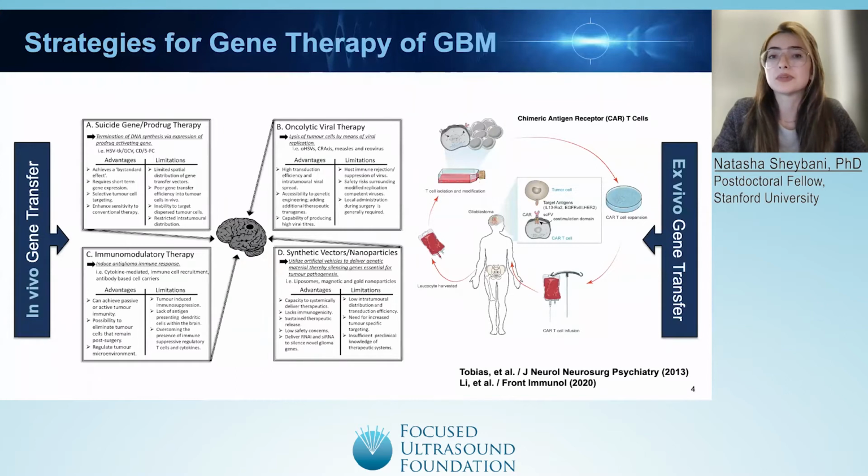In the context of GBM, there are a variety of strategies that we have at our disposal for deploying genetically based therapies. And I offer some examples of in vivo gene transfer approaches here on the left, along with their advantages and limitations. For the sake of time, I'll just highlight what they are. They include suicide gene and prodrug therapy, oncolytic viral therapy, immunomodulatory therapy, as well as deposition of genetic materials using synthetic non-viral vectors.